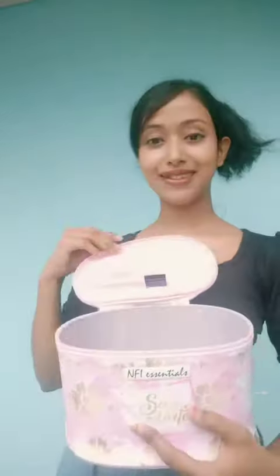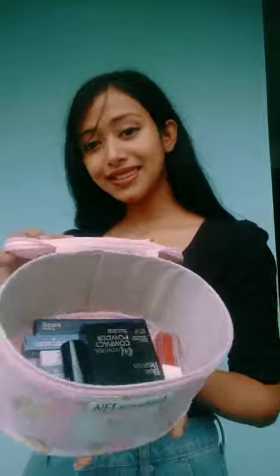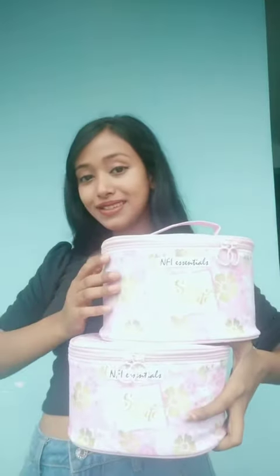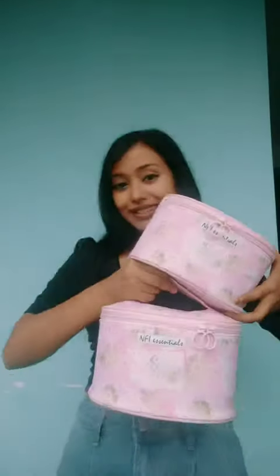Organize your daily cosmetic, skincare products, makeup products, brushes, eyeshadows, ideal for travel, holiday, business trips, and convenient to carry with you at any time.